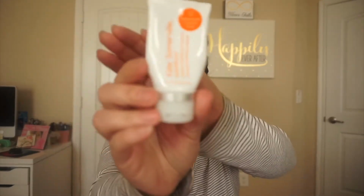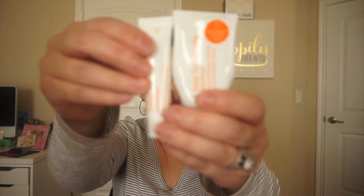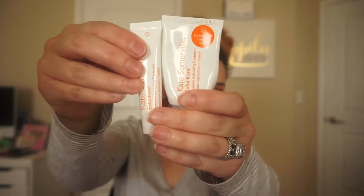And I've got mine, I know Ulta sells them as well. It's in the 0.5. You can see how big that is compared to this one here. This one's a 0.25. So those are them side by side. And like I said, I've had this for about 3 years now and it's almost completely done. I will probably finish it before the month is up. But a little goes a long way and it is pricey. I paid $45 for this one and I absolutely love it.